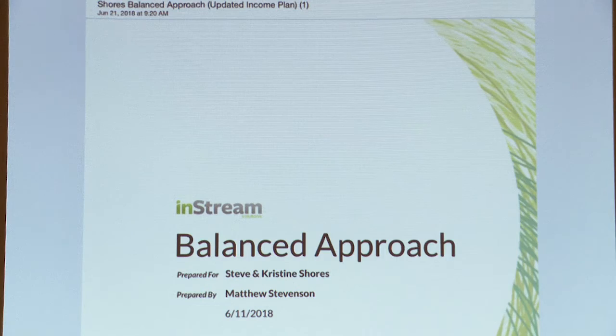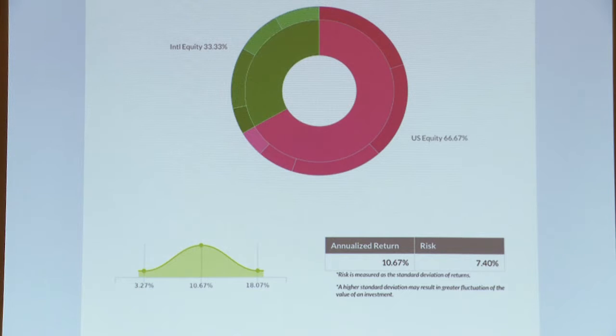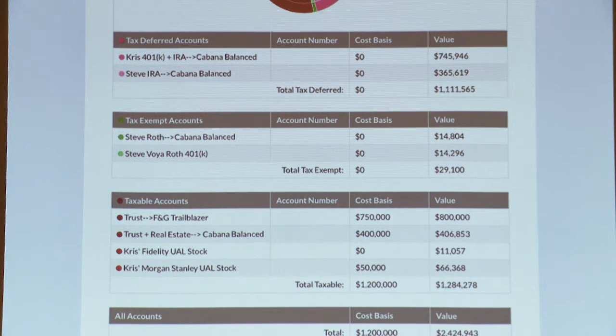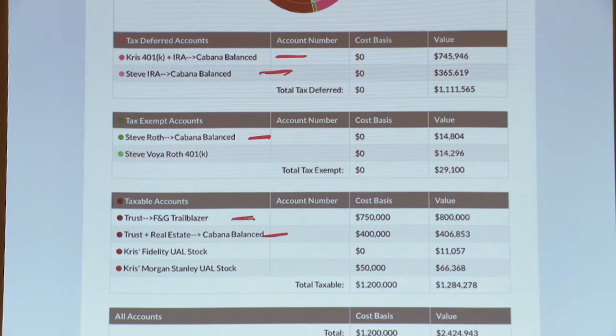So, what I had my financial planning team do is put together a plan utilizing a balanced approach. So, when we take a balanced approach, here's what happens. Remember I talked about how reducing your risk and increasing your return will be a very smart thing to do? That is exactly what we did. Your question is, how do we do that? Well, we took your portfolio and we rebuilt it from the ground up utilizing some of our money managers. There's our money managers there. We put some of your money in the Trailblazer program that we talked about. Put some more over here with our money managers.